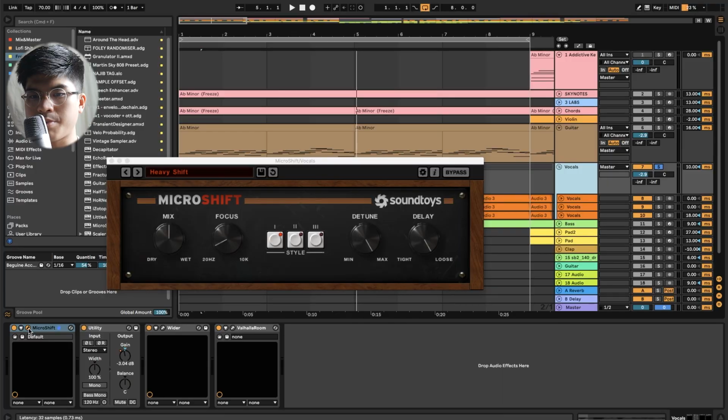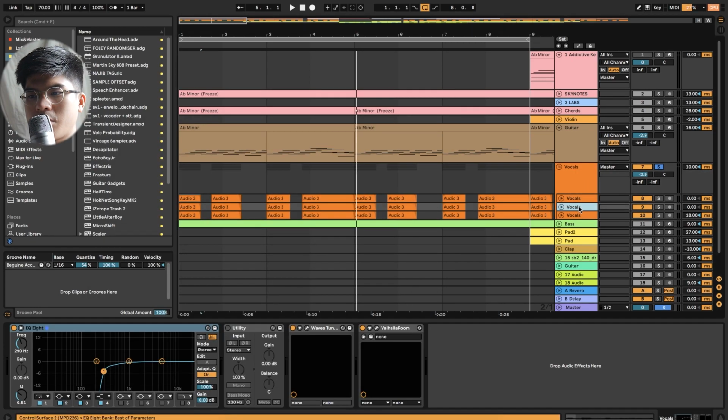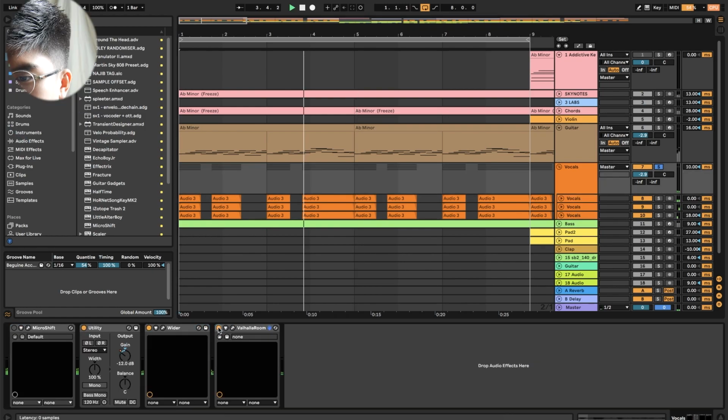A lot of Sonder's beats had a lot of Brent's vocal harmony himself, and so I tried to emulate that by harmonizing, by singing. I put Micro Shift again, heavy shift, Sound Toys, widener, loads of reverb. They all have auto-tune and Valhalla Room. Without it, it sounds like this, just for shits and giggles.